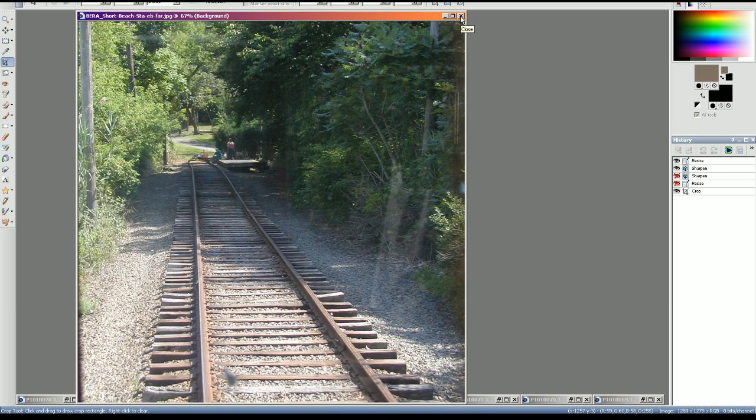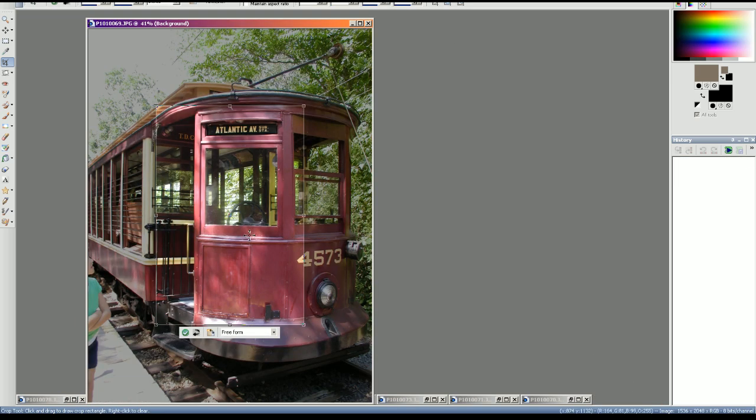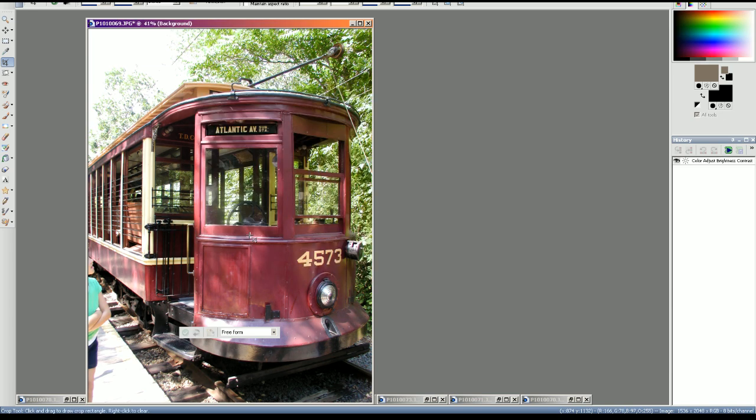Not sure what I'm going to do here. Yeah, I'll probably sharpen it up. Leave it sharpened. 45.73 at the Short Beach Station.